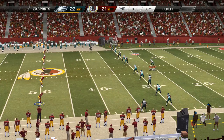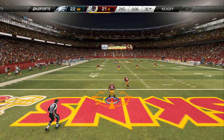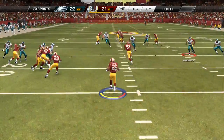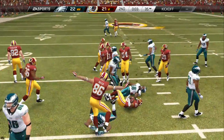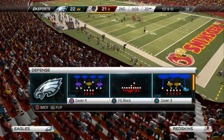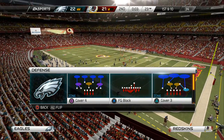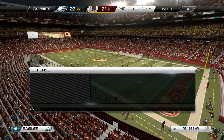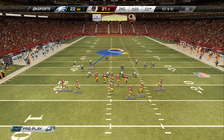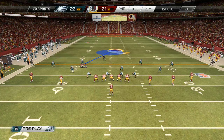Eagles getting set for the kickoff. Able to move past the 20 and brought down at the 23. The Redskins are ready to take over now as their offense heads onto the field. Ready for intermission. First, one more play.